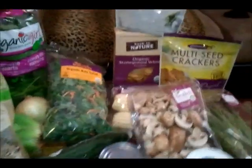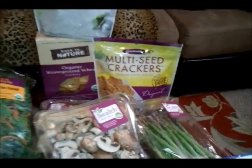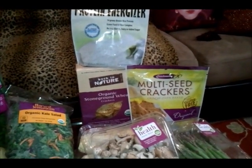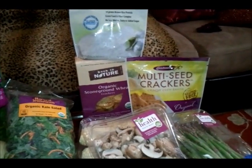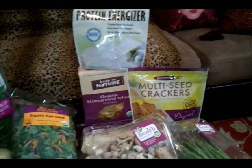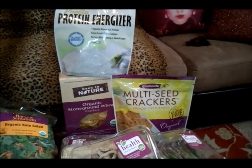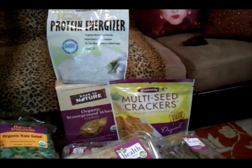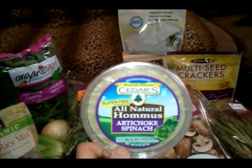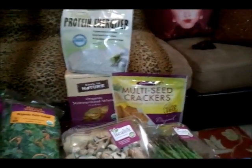I got some beautiful corn today, some mushrooms, some asparagus, and then I got two of my favorite crackers. I really like these brands. They're not marked non-GMO. Hopefully soon they will, because they do have some safflower and canola oil in the ingredient list. But these are so delicious. They're gluten-free. The multi-seed crackers from Crunch Master are so good with this all-natural artichoke hummus. I'm addicted to it. It's so good. I have to refrain from eating the whole thing at once.